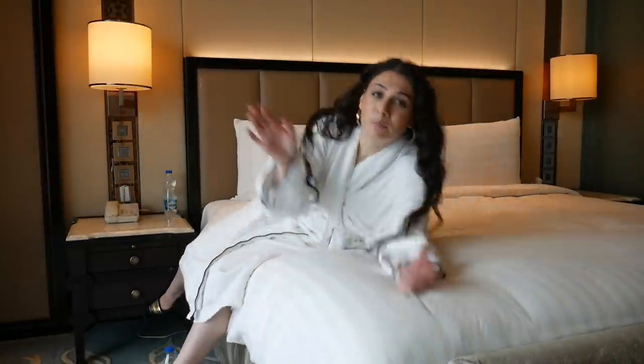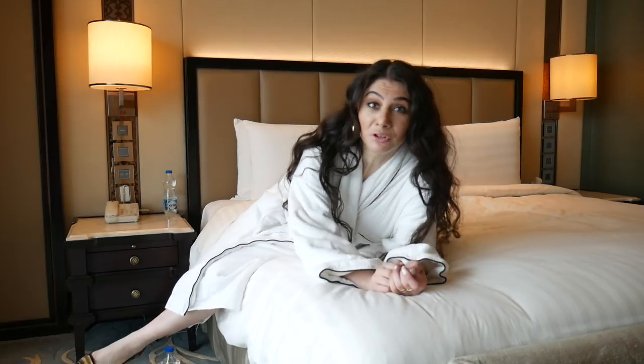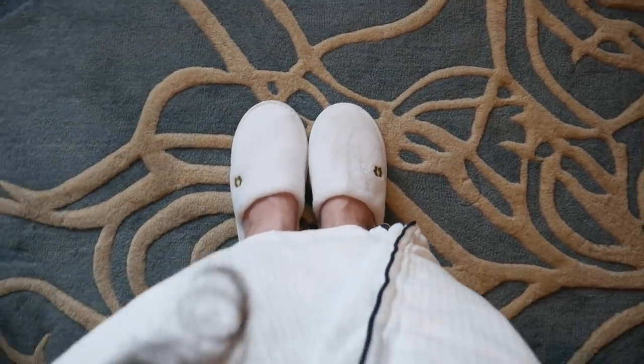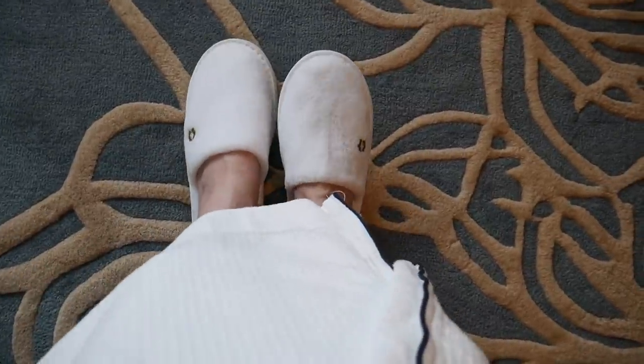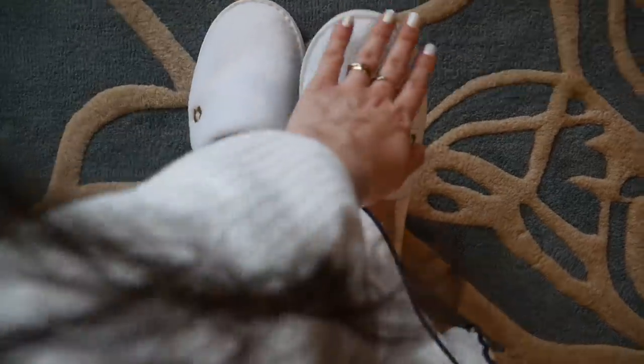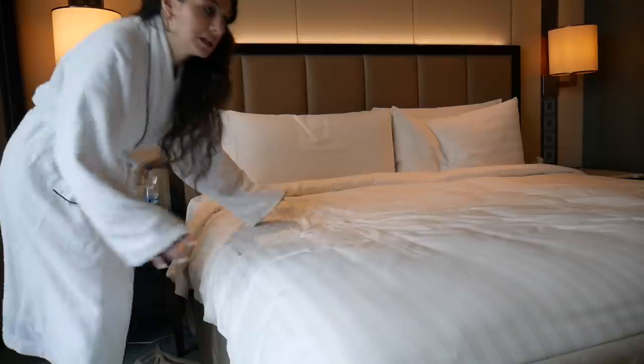Oh, much better, but I think my feet also need something more comfortable. Much, much more comfortable. Oh, these slippers are so incredibly comfy. It's almost made from that teddy bear fur.